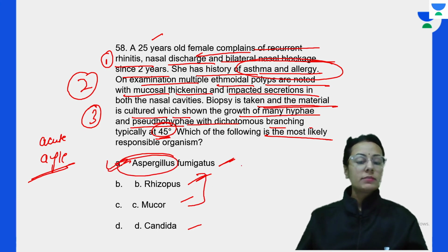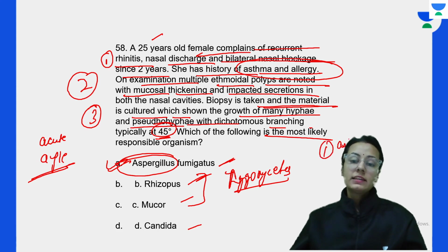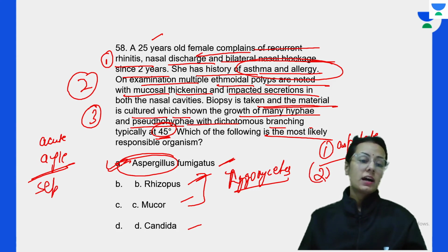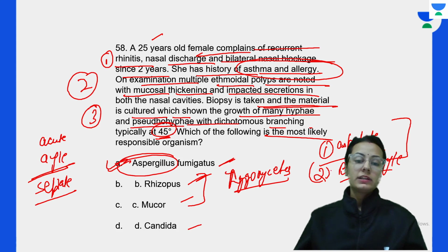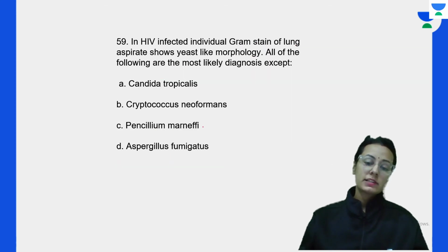So these points are pointing towards Aspergillus. Now Rhizopus and Mucor are zygomycetes, and the zygomycetes are aseptate. They are just the opposite of Aspergillus. Aspergillus shows acute angle branching and septate hyphae. They show broad angle, obtuse angle branching, and they are aseptate hyphae. So Rhizopus and Mucor cannot be possible. And then we have Candida, which is not a mold form. This is a pseudohyphae form, so that is not the answer. So what is the answer? The correct answer is Aspergillus.